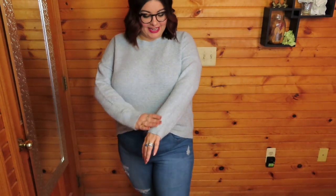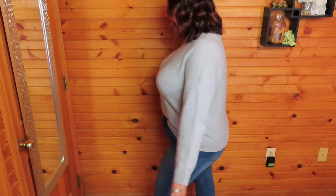The sleeve length is really nice. It is so soft. You can see the textured detail there. Nice neckline. I really like this one. Yay, so soft. It's been a while since I've danced in a shirt like that Stitch Fix has sent me, so pardon me, but I really like this one.